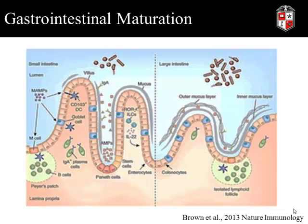And they also are going to compete for substrates and space with potentially more pathogenic microorganisms. So that microbial barrier can also be thought of as part of the gastrointestinal immune system.